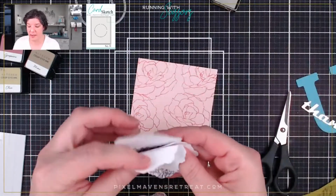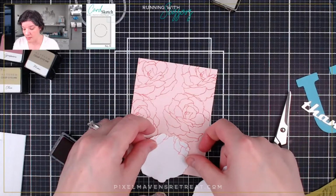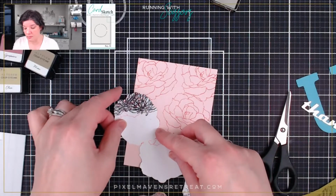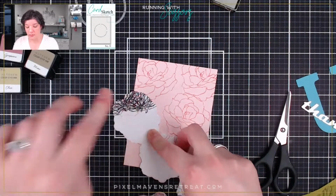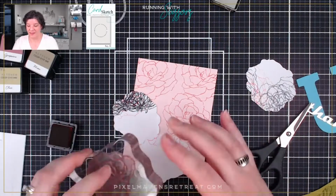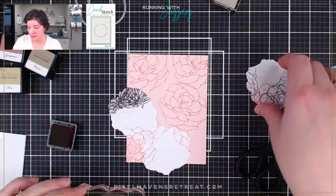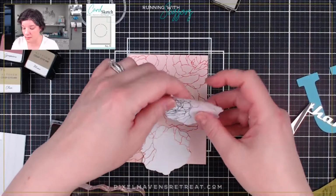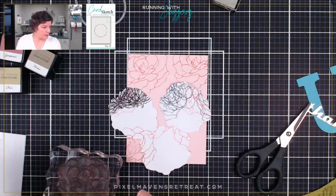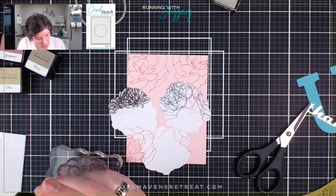So I have some masks here. These are just paper that I put some temporary adhesive on, so I can cover these up as I go. Oh, I feel like deja vu because I did this yesterday with Altenew. All right, so pop in that corner. Whoa. And let me cover up this one here. Okay, so what else have I missed?